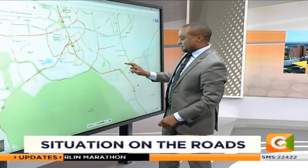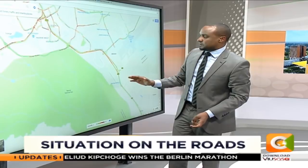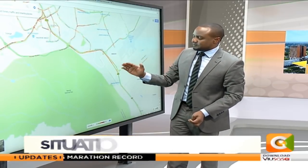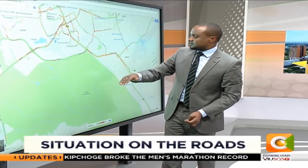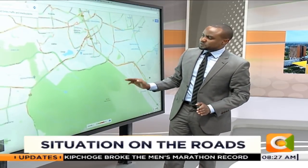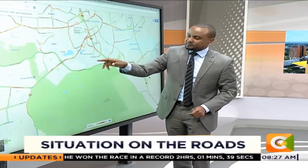A quick look at Mombasa Road. Mombasa Road, nothing much to report about. The usual slow traffic at around Mariakani, going as far back as that exit from the airport, past the Eastern Bypass interchange, all the way slow but moving, nothing much to report about. Only very slow traffic as you approach the Nyayo Stadium roundabout.